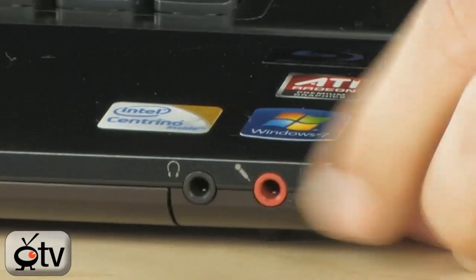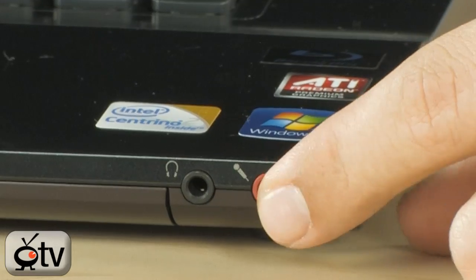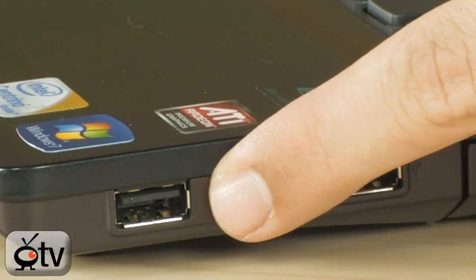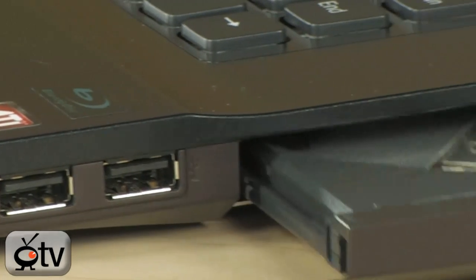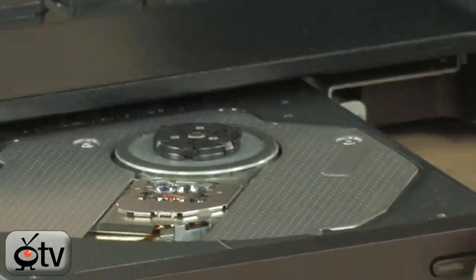Moving on all the way over here to the right side, on the front, we have an input and an output for a headset and a microphone. You know, your basic quarter-inch jacks. And then over here, check this out, 3 USB 2.0 ports back-to-back, which is really, really nice. And then finally, what everyone's waiting for, the nice little Blu-ray player. So there's a nice Blu-ray combo.